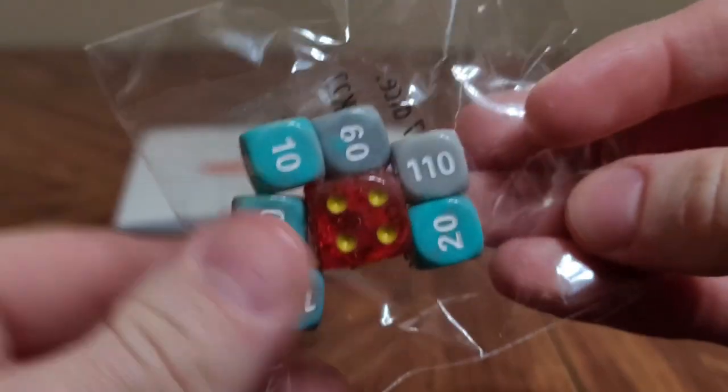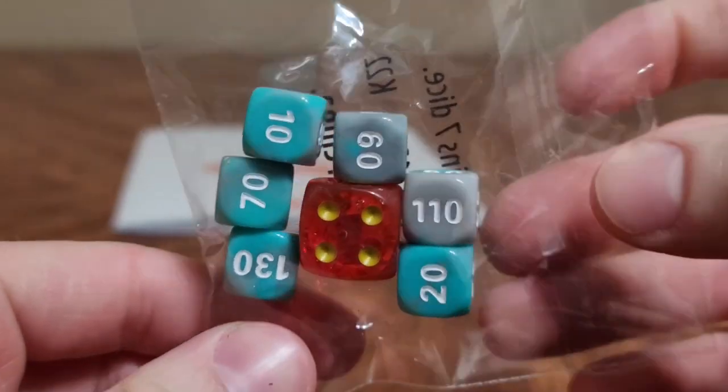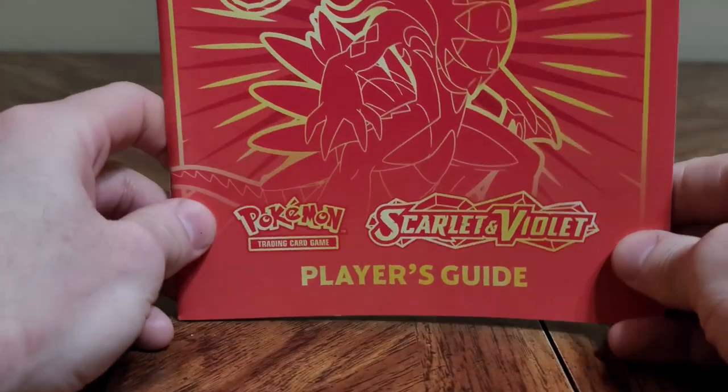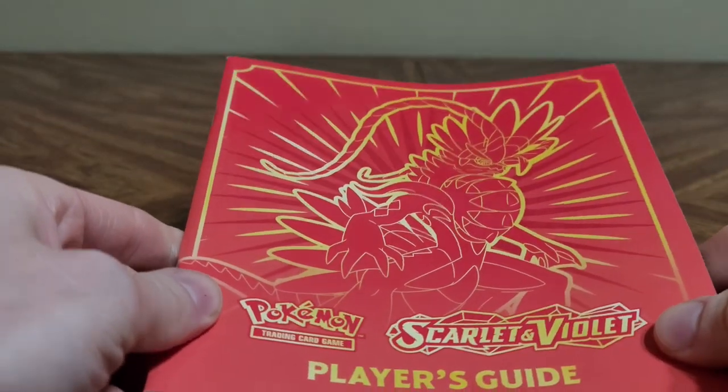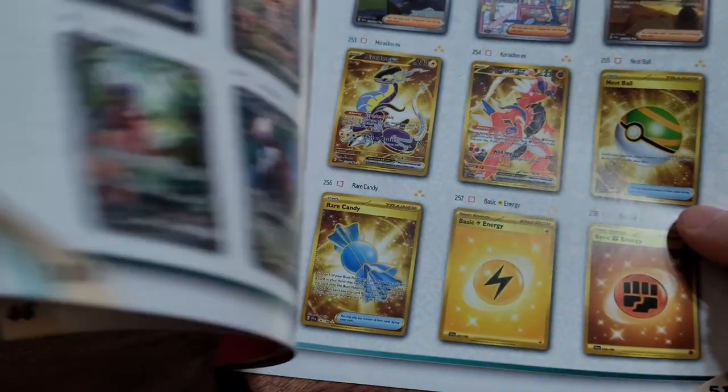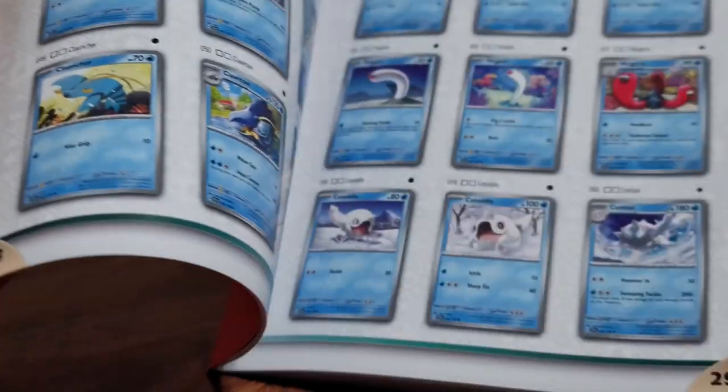Oh, also, it comes with a lot of these dice. Look at all of these dice. This isn't Dungeons & Dragons. Screw these dice. Rude. I'm just showing what comes in the pack. This very tall book that the camera cannot pick up fully on. Oh, boy. Look at all these. Wait. This is the catalog of all the cards you can get.